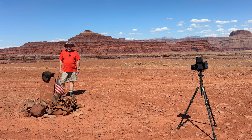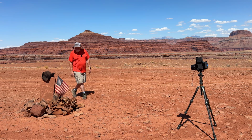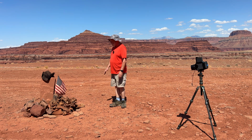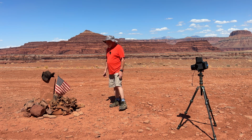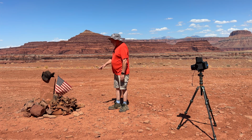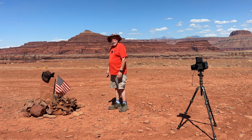There's an old saddle here, cowboy hat, some bullets, some money, some other little knickknacks, and then these boots. The saddle is definitely showing a lot more wear and weather over the last few years. But the boots, the hat, the saddle, I thought made a pretty cool shot.